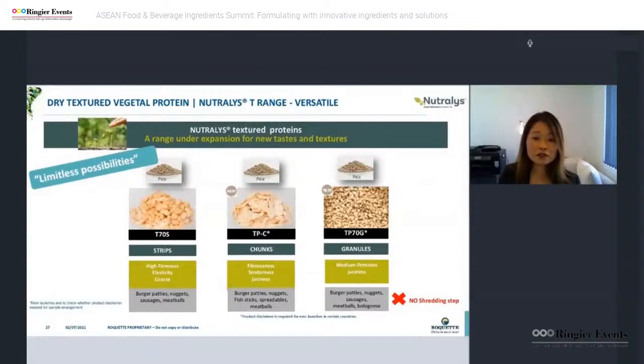Our dried textured vegetable proteins are what we call our TP range. Our TVPs have a final water content of less than 10%. There are limitless possibilities for your gastronomy experience by creating with Roquette textured pea proteins. And we continue to expand the range for new tastes and textures as the plant-based meat market grows and grows.